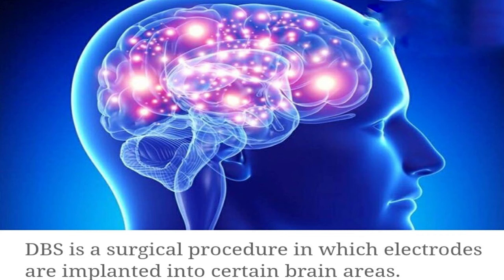What is deep brain stimulation? A procedure in which electrodes are implanted in the brain, now used to treat depression. Physicians at the University of California, San Francisco have successfully treated a patient with severe depression by recognizing and tapping into the brain circuits linked with depressive brain patterns.